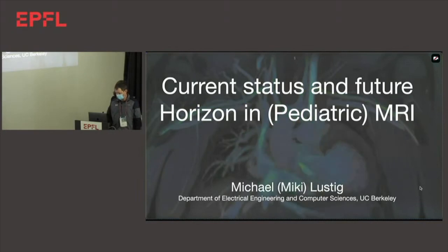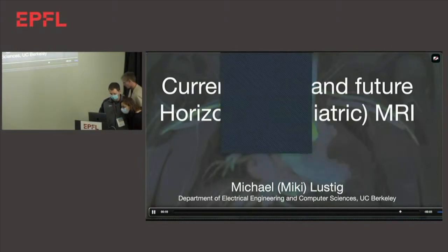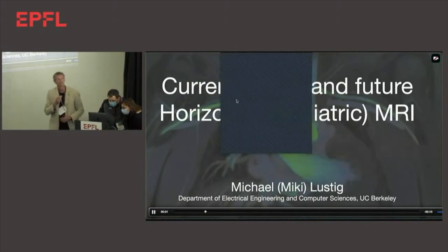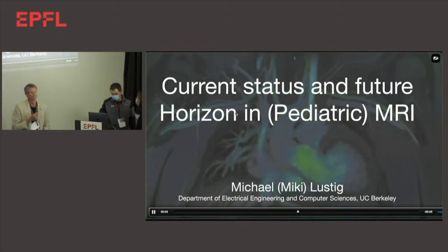So, Vicky, I give this to you. Hi, maybe just for the neuroscientists, you said that it was difficult to use the PTX, but how much gain can they expect in terms of SNR with, for example, let's say the simple version, universal pulses?